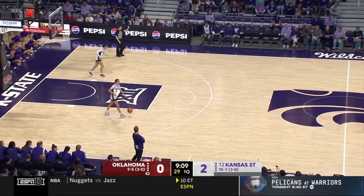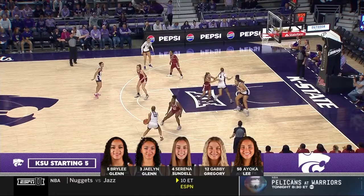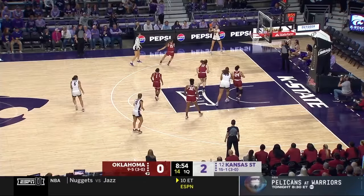Starting lineups for Kansas State, the familiar group. Briley and Jalen Glenn, the twins, and Sundell started with Ayoka Lee as freshmen. Then last year, Lee was out with the surgery. Gregory came over from Oklahoma, and now those freshmen are juniors around Ayoka Lee.